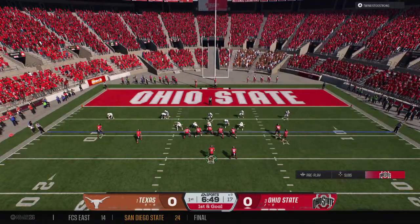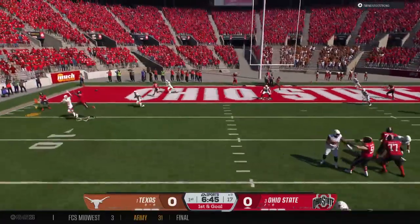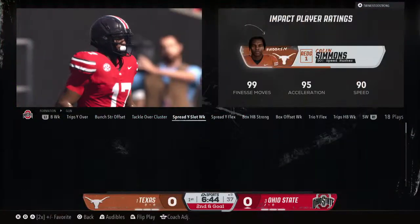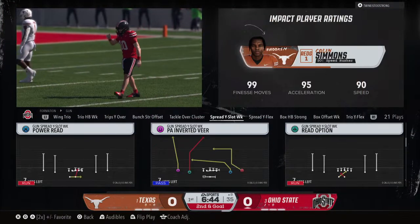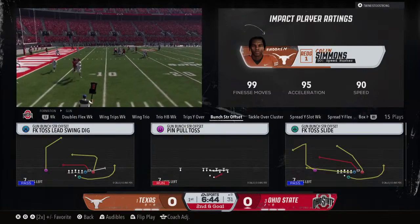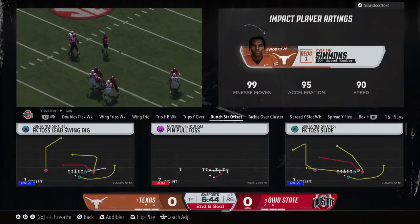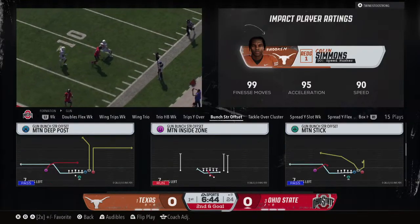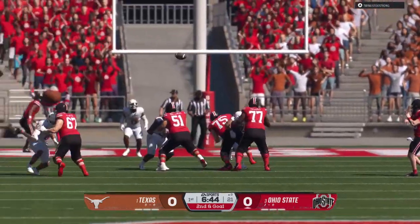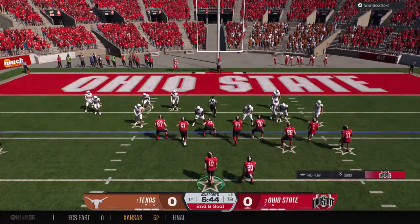Pre-snap motion from the receiver, and the quarterback drops back looking for an open man. Incomplete. That should have been caught. That's on the receiver, just a misfire here by the quarterback. These are tight windows, man. They open and close so quickly. You've got to almost anticipate where you're going to put the ball. No gain makes it second and goal from the 9.